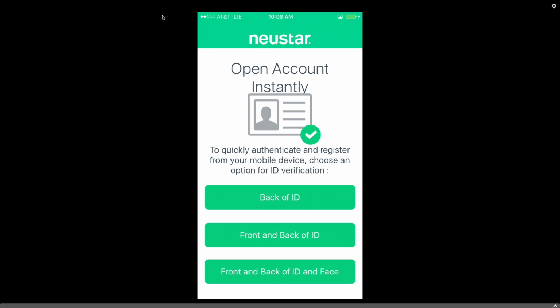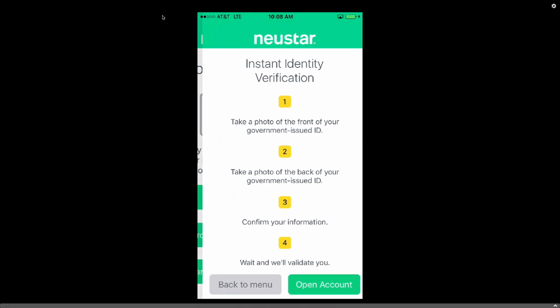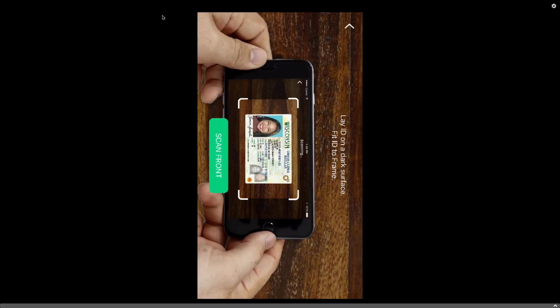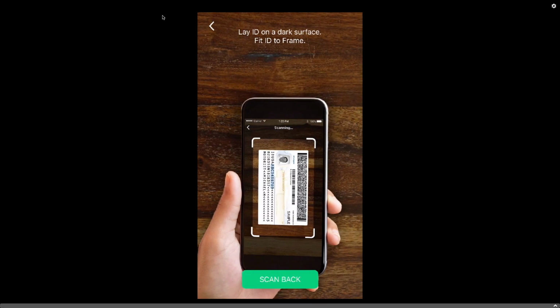For the demo today, I'm going to be capturing the front and back of my ID. So as you can see, the user is going to be presented with some instructions. It tells you to take a government issue ID, place it on the dark surface, and capture the data. So here I am. Here's my ID. Continue. I'm going to scan the back of the ID.